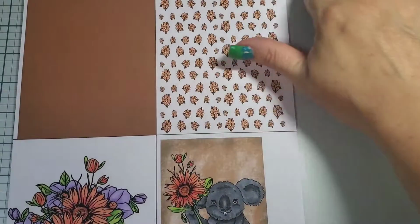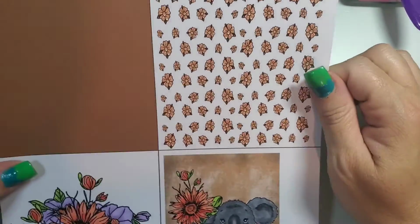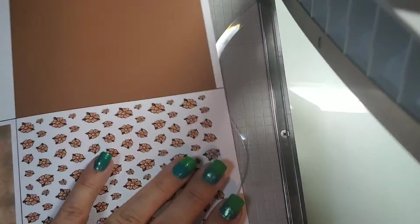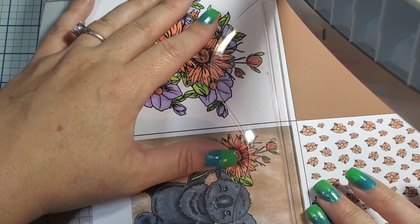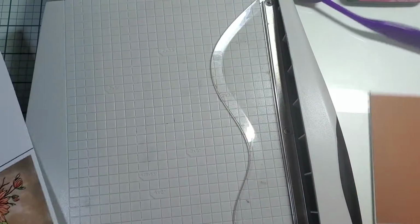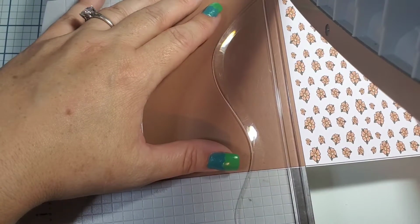So I opened up my design program. You can even do this in Word, and I made 4 rectangles that cut my paper in half, 4 1/4 by 5 1/2. Okay, so all I have to do now is slice and go. So we're going to cut this in half-ish. It's not perfectly in half, but it's going to be close enough. Okay, and then you can just trim down to the size that you want to make your card.